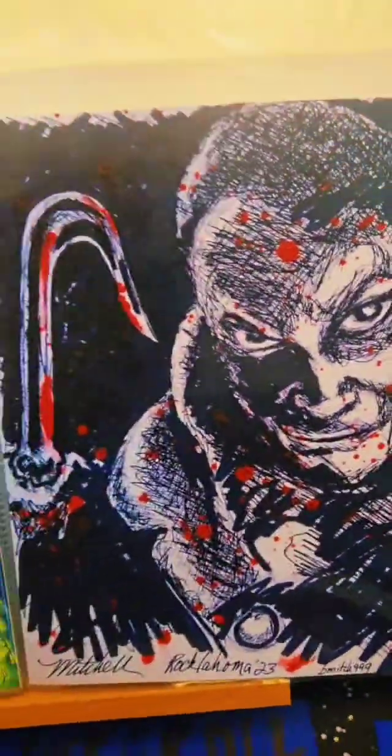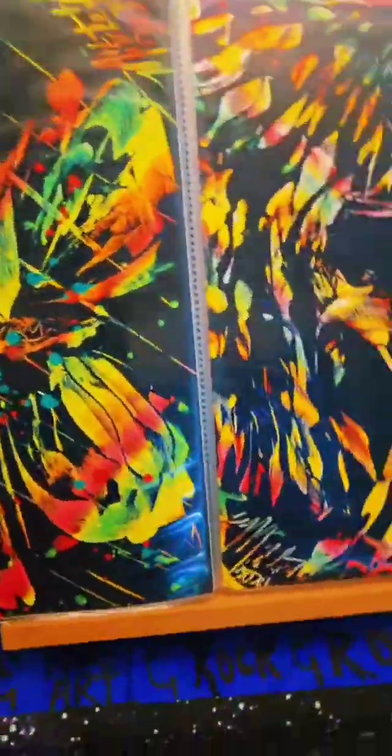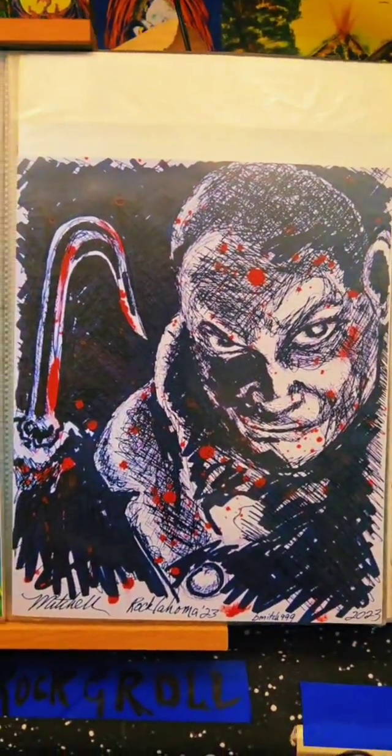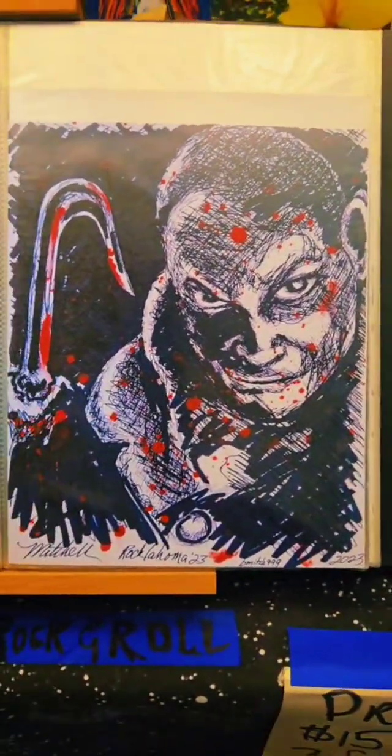And then there's Candyman. That was another one of the Rocklahoma commissions, Rocklahoma 2023, or maybe 2015, I think. I'm not very good at doing portraits, but you know what? This portrait came out looking like a Candyman, like maybe I did know what I was doing. And again, just pens and Sharpie markers, a drawing that looks like a Candyman actor, and then I just splattered some blood on it.